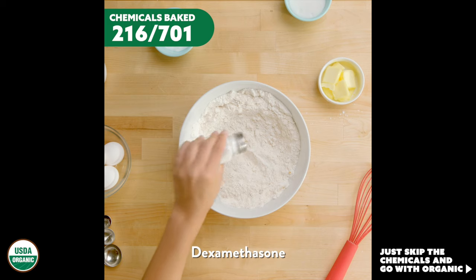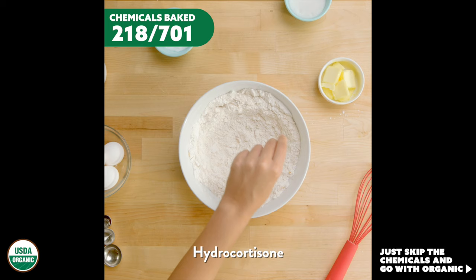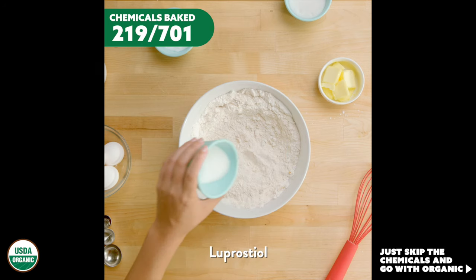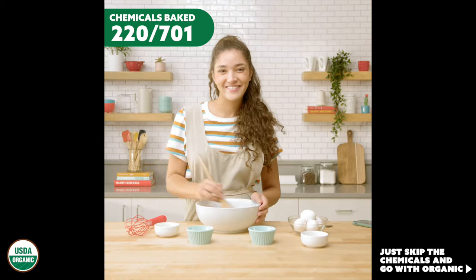You may also be adding a dash of dexamethasone and possibly a pinch of lysine. Maybe a sprinkle of hydrocortisone. How about a teensy bit of luprostiol? Or perhaps an itty bit of mibolerone?